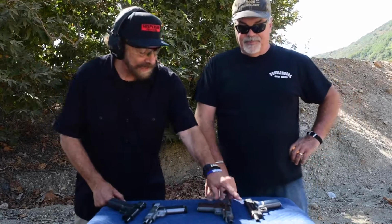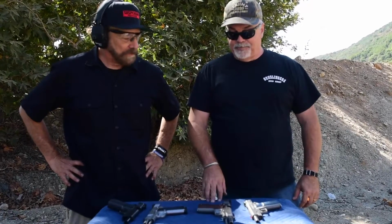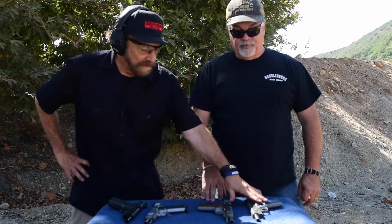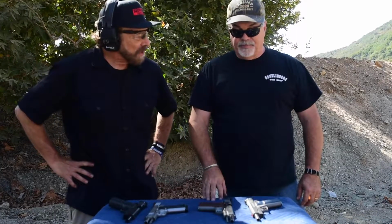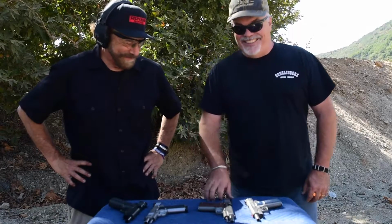And I really like that fiber optic front sight. It's hard to miss. For precision shooting, it's a little bit of a problem, but if you're trying to get a round on target, that's the winner. But you had a jam with it. I did have a jam with it, right in the middle of our competition.